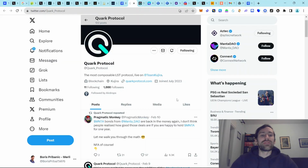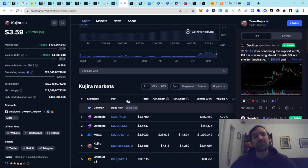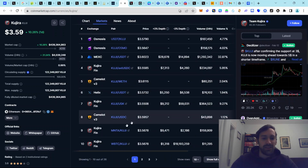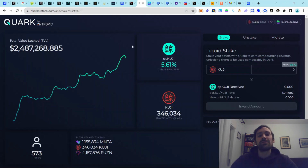And lastly, we have Quark protocol, which is a liquid staking project on Kujira. As you can see, we are very early and not a lot of users use it, but if they pull off something like Ditto, then we're going to be sitting very pretty. First thing you're going to need is Kujira tokens. You can get them on MEXC. That's the easiest way to get your hands on these. And once you've got them, simply fund your wallet, classic withdrawal, and you deposit into your Kujira wallet.